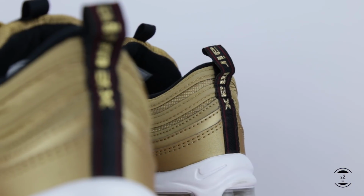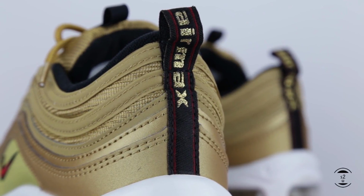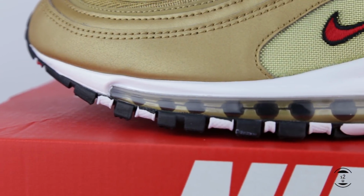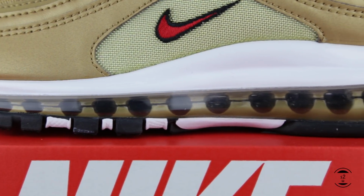At the back of the sneakers, we have another black pull tab with a gold sparkly Air Max text branding printed on the tab. Again, the pull tabs are here to help us put on the shoes more easily. As for the midsole, we have a white foam midsole that creates a very loud yet soothing contrast away from the gold upper.